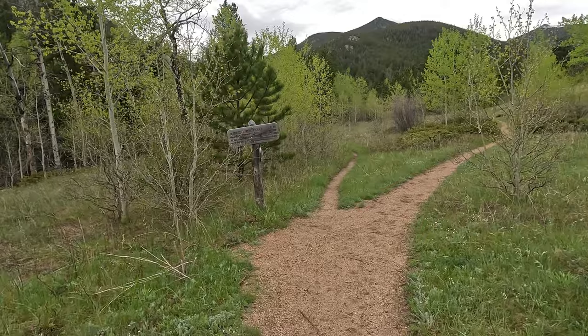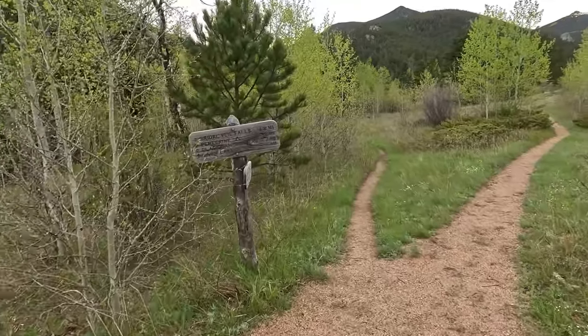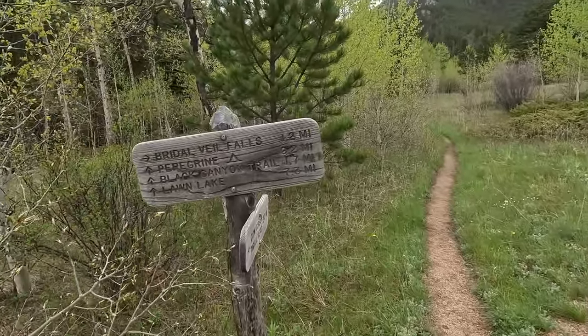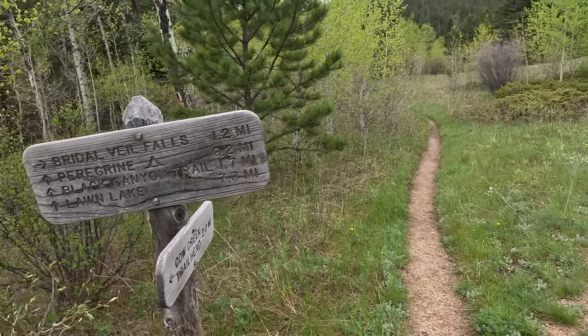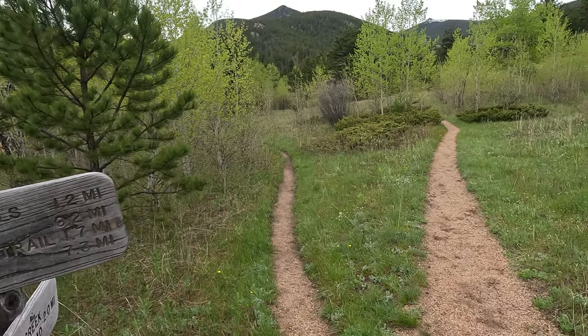All right, guys, and we're trucking right along. We have been hiking for 50 minutes exactly, and we have 1.2 more miles up to Bridal Veil Falls.